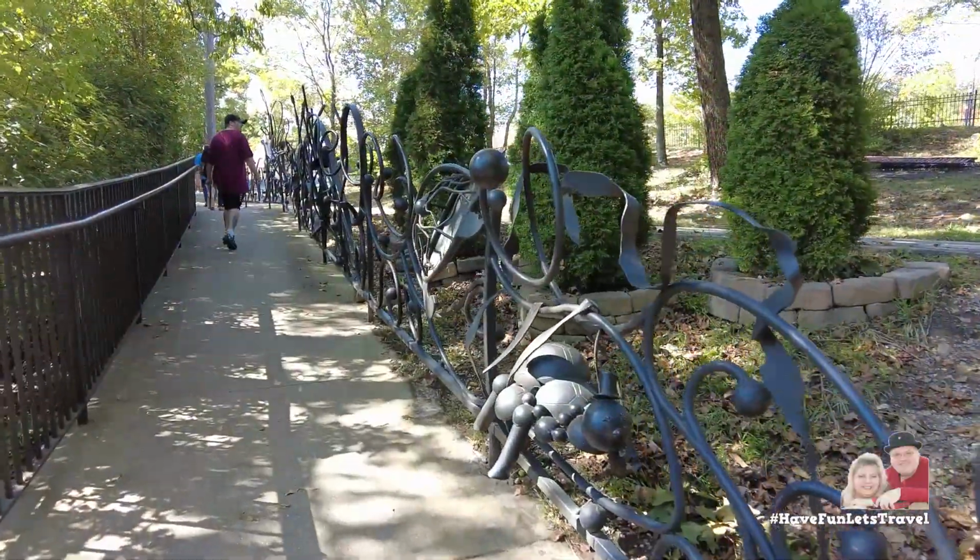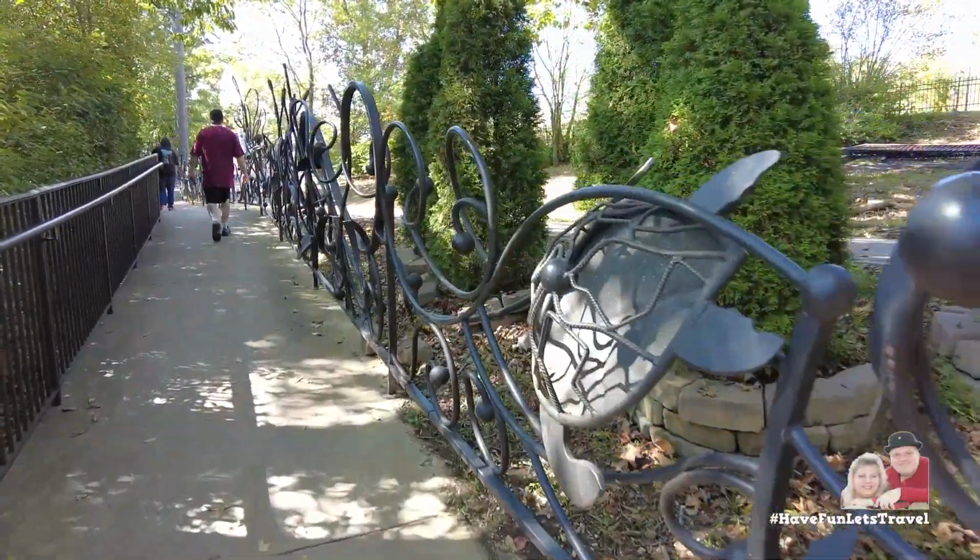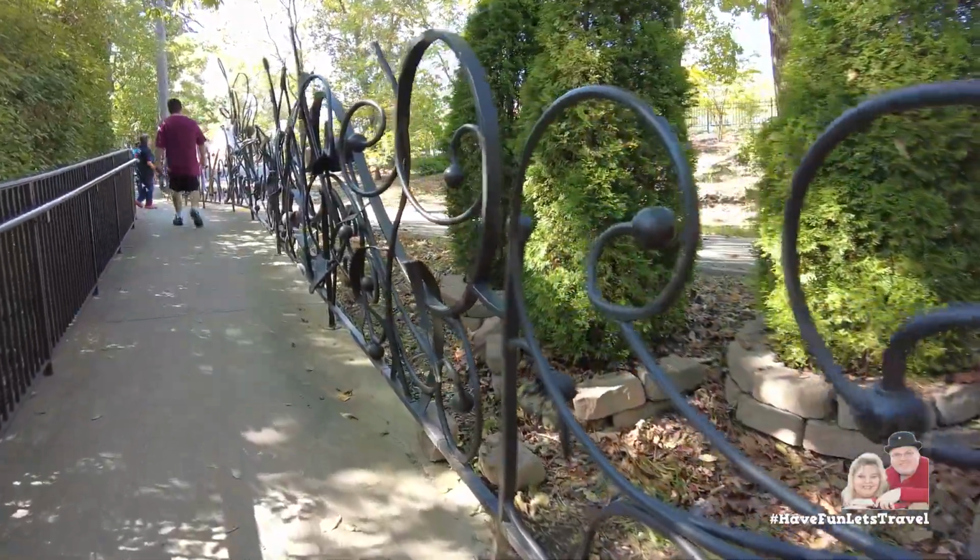Now here's something we didn't expect, an art fence. How many different creatures can you see in this fence?